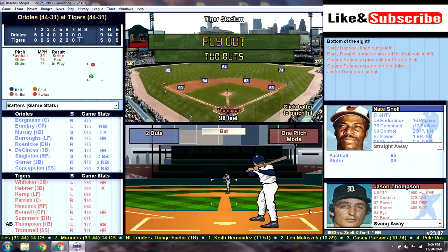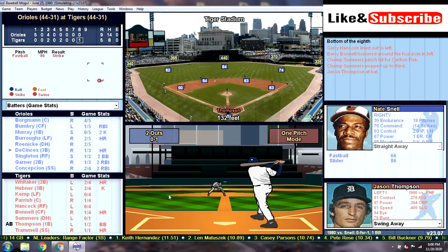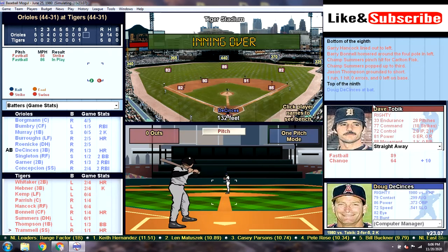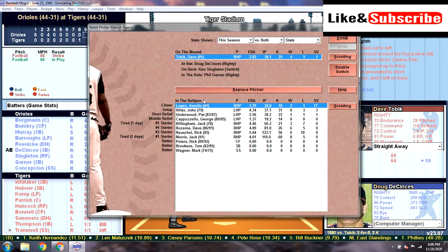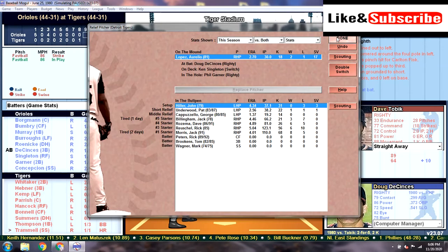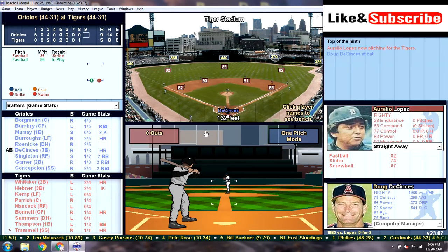bottom 3rd. So we have 2 down. Here's JT as Summers pops out to 3rd. And Thompson's going to ground out to short. So we're going to go to the top of the 9th. And Tobick pitched his 2. And I guess we're going to let Aurelio Lopez get some work in, down 4 runs in the 9th.